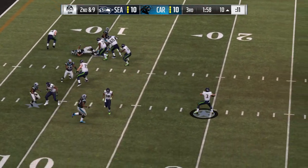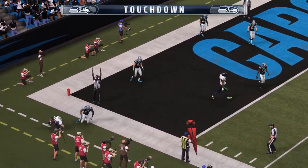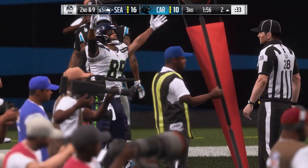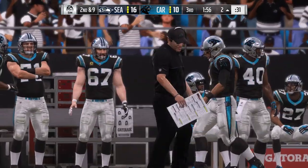Here's Wilson to throw. There's Baldwin. Touchdown, Seattle. Doug Baldwin, his second touchdown of the afternoon. And the Seahawks are going to take the lead.